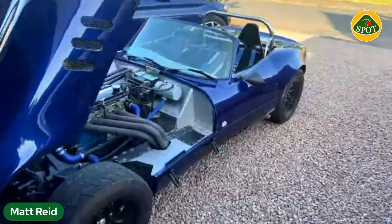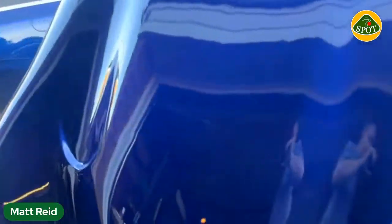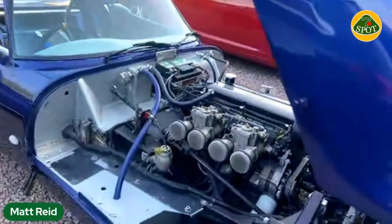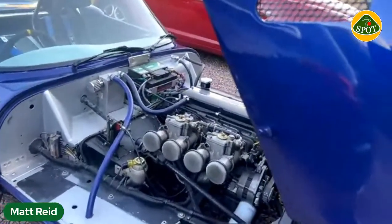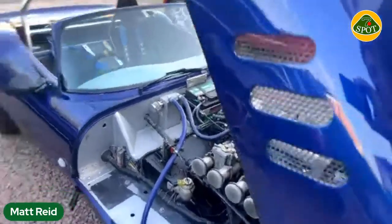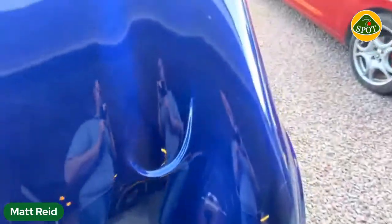to drive. I bet. Running those carbs with that Z-Tech engine, the induction noise is just something to behold. So yeah, I am very lucky, but again, very new to me. So I'm still learning as we speak.